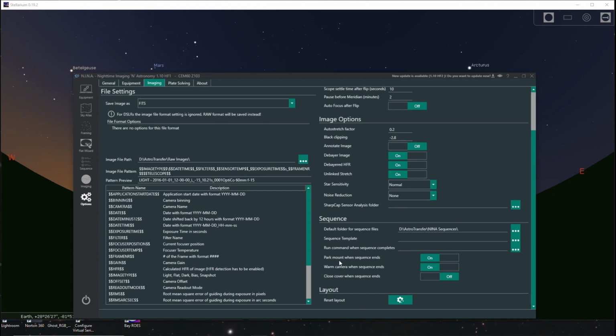If I go back to the options here on my imaging tab, you'll see that down here I said park the mount when this last sequence ends, and warm the camera when the last sequence ends. So when it finishes at 6:12, it's going to park the mount, it's going to warm the camera. So when I walk out of my house at 6:30 this morning, it should all magically have happened.